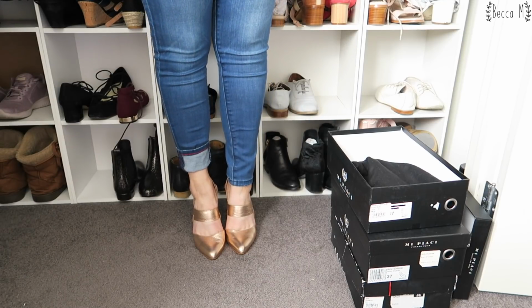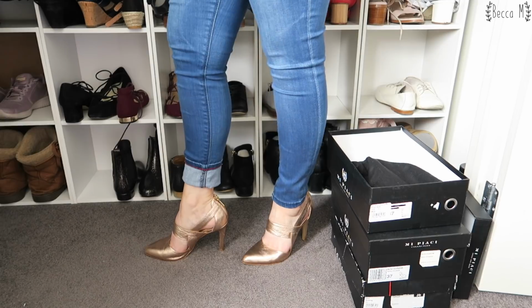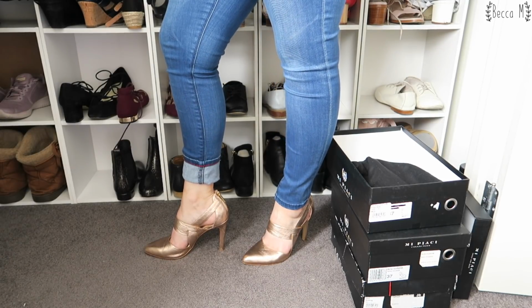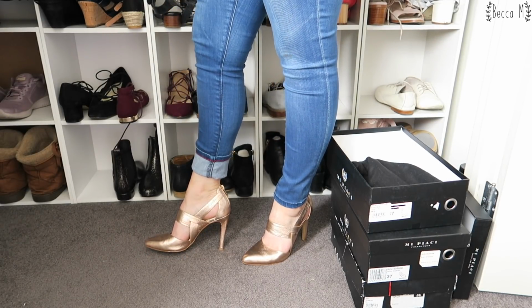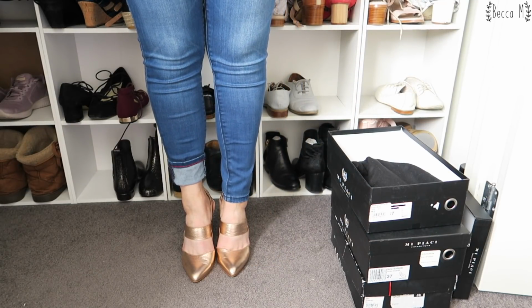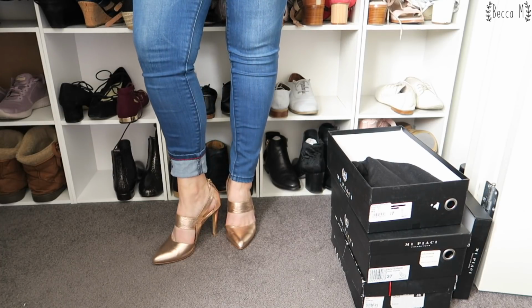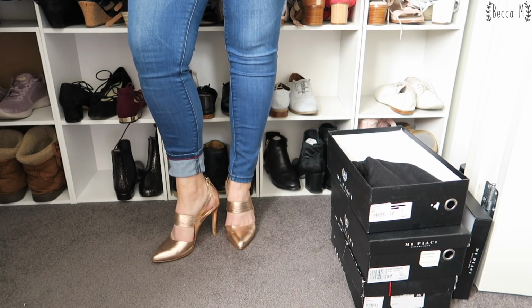I think I got these because they had closed toes, but I find that the stilettos just are not as comfortable for me personally, so I really haven't worn these at all. These are brand new, still in the box, so I think I'm going to sell these ones or donate them because I've had them for a year and I haven't worn them.